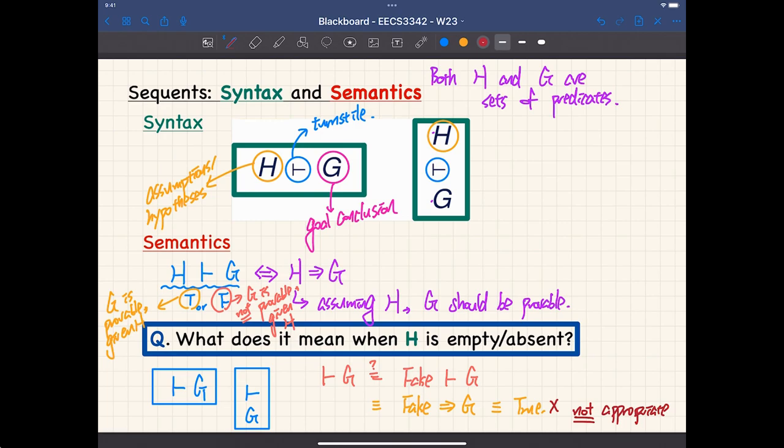Instead, what we should have is something like this. It should be equivalent to true entails G. And if you remember, there's another propositional theorem called identity of implication. So this one here is equivalent to simply true implies G, and that is simply equivalent to just G. So what does that mean? If I don't have the hypothesis over here, it simply means I have to prove the goal directly without any help of any additional hypothesis. So that's the right interpretation. All right, so this is equivalent to this.